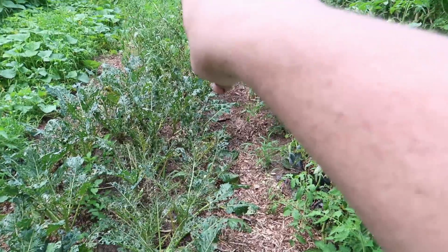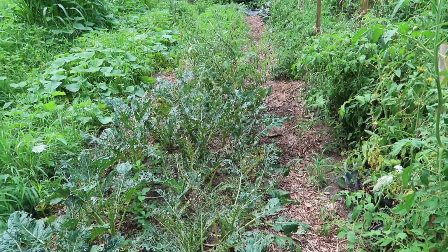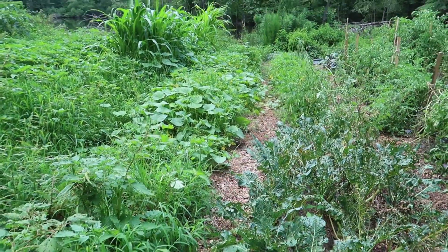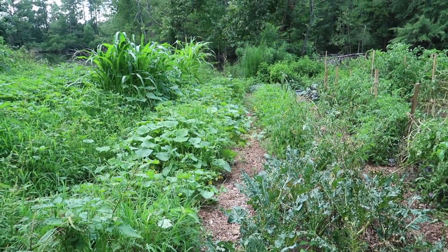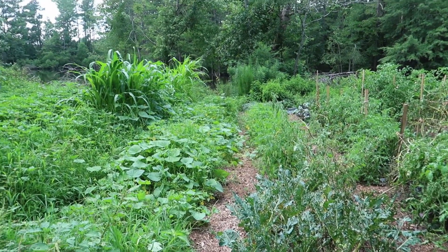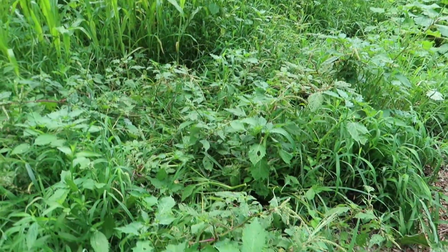And you can see the gingers coming up down there. See those spiky leaves coming up over the kale? The cucumbers are growing. I picked two cucumbers yesterday off of them, and I'm seeing a bunch of babies. The corn's getting huge. The weeds over here are the worst.